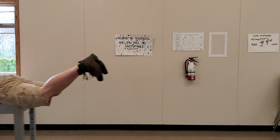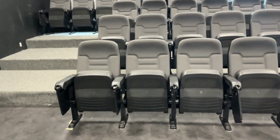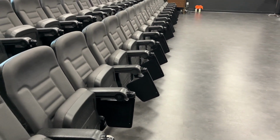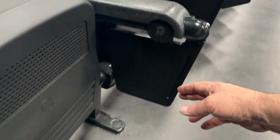Buckle up for safety as I give you a day in the life of facilities maintenance. I say 39, but that was as of last count. Could be higher than that now. So you see the tables here. This one and this one.